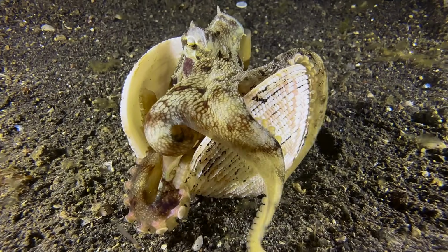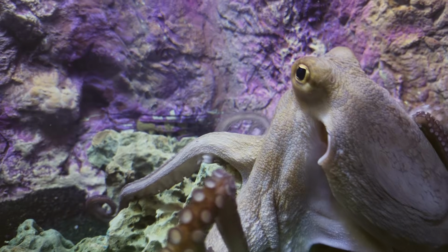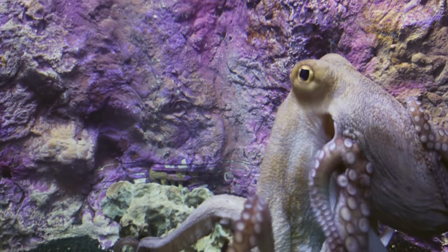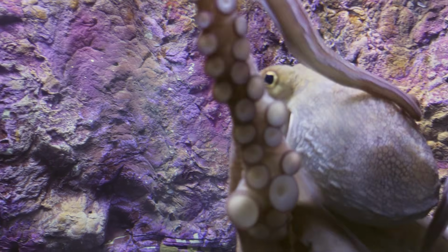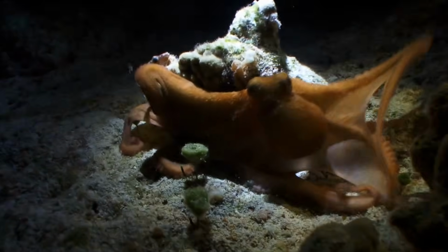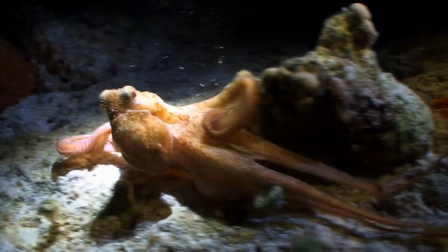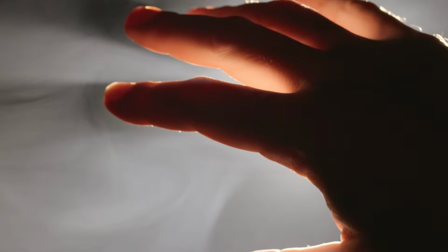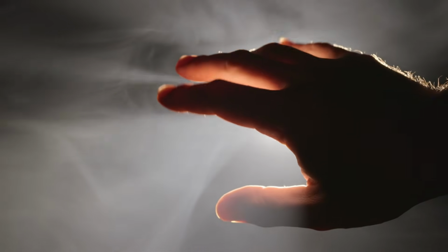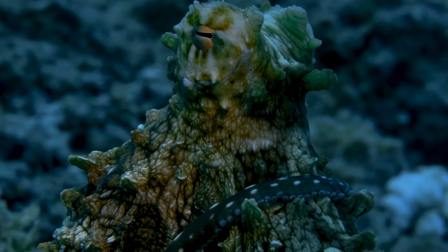Those arms don't just feel, they taste. Every suction cup is lined with chemical receptors that allow the octopus to sample the water and the surfaces it touches. As it searches through cracks in the reef, it can identify potential prey before it ever sees it. Imagine reaching into a dark box and knowing exactly what's inside just by touching it. That's how an octopus hunts.